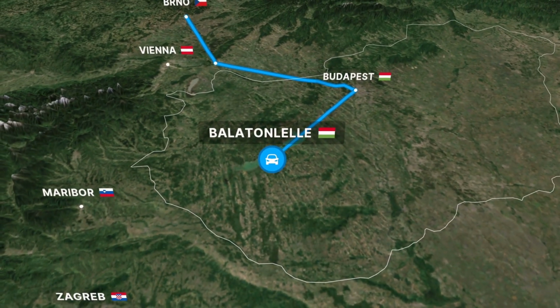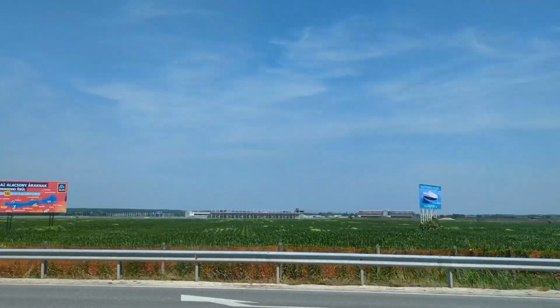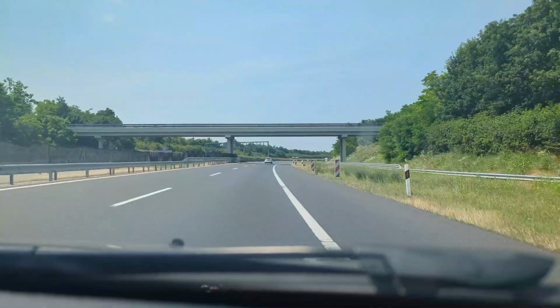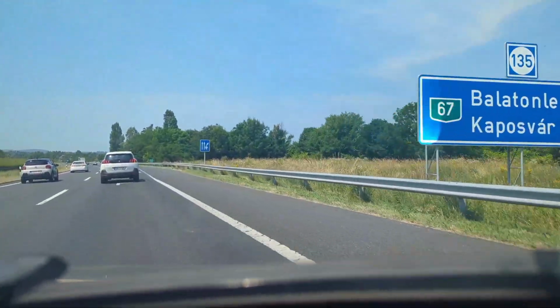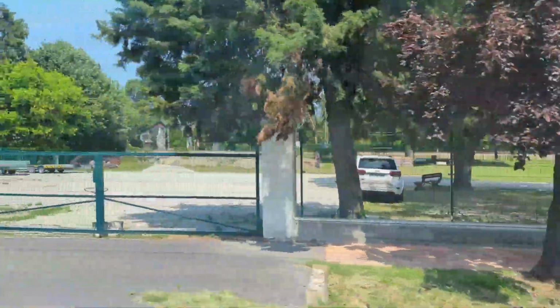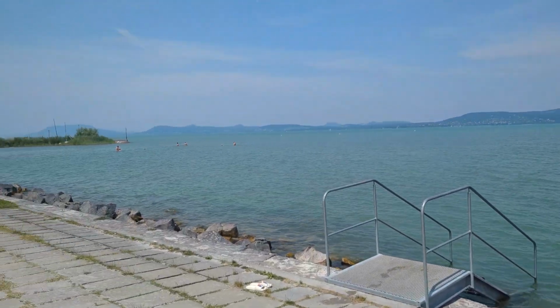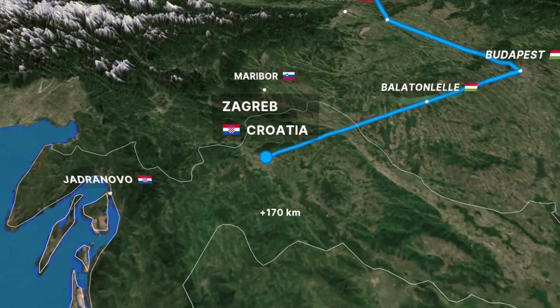This time we were driving to Croatia, but we decided to stop off at Balaton for a little dip. Exit onto 67, Apostol, Balaton now. No guitar shops here, some more of that holiday stuff we were supposed to do. So after a swim, we continued on to Zagreb in Croatia.